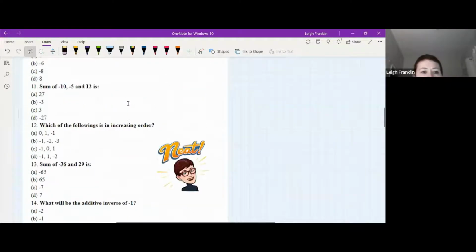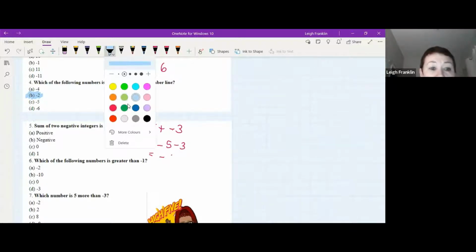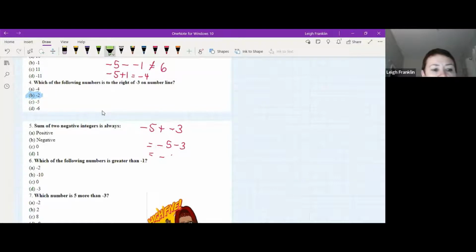All right, so that means in this case here, the sum of two negative integers is always, you said A, didn't you? You said positive. Yes. But in fact, the answer is not A, unfortunately. The sum of two negative integers is always negative. Okay, so if we've got a negative number and we subtract a negative number, it means our number just continues to get smaller. All right, and that's why it's going to be negative.